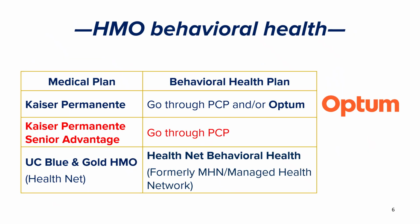Speaking of mental health or behavioral health, here's how you get care through an HMO. If you're in Kaiser, you can go through your primary care physician to a Permanente mental health provider or to a provider that Kaiser contracts with, or you can go to Optum providers in the community. Optum is a United Healthcare company that UC pays separately from Kaiser to cover you for mental health services if you have non-Medicare Kaiser. UC does this, even though it's an extra expense, so that you have options in the community outside Kaiser in case you can't get what you need from Kaiser.